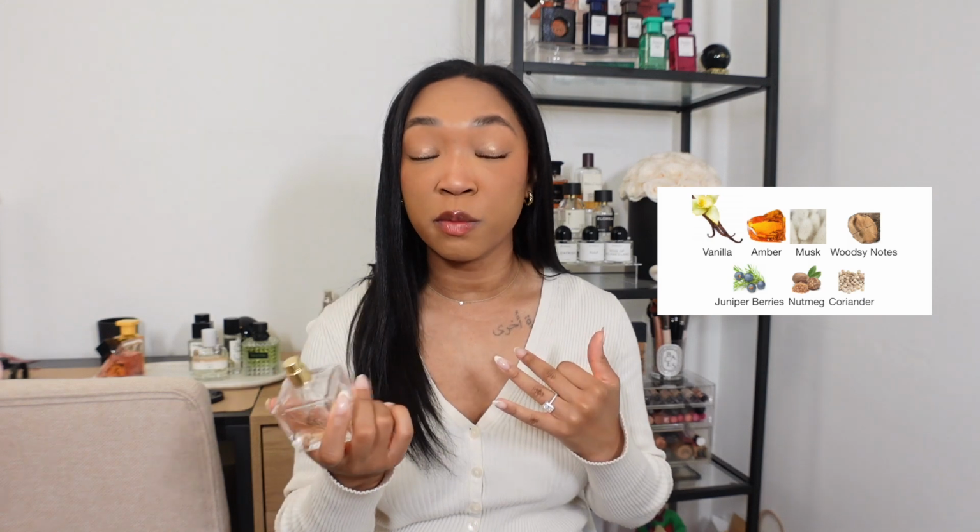And then I also have Gentle Fluidity Gold. This was one of my first niche fragrances, and I purchased this for myself for my birthday last year. This is very heavy in juniper berry, vanilla, sweet, kind of sensual fragrance. MFK makes such great perfumes. I have a bunch of their perfumes on my wish list, and these are just a staple in my collection. These are the it girl fragrances.